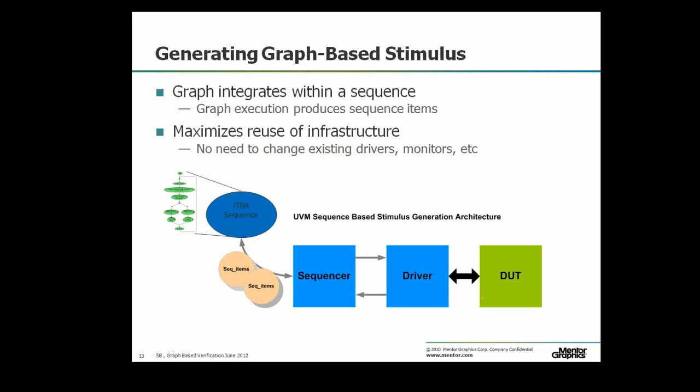So from the outside, the ITBA sequence looks just like any standard UVM sequence. It has the same TLM interface. It relies on the same methods like start item, finish item, etc. to send data to the sequencer. So for the rest of the test bench, all the drivers, monitors, scoreboards that you already have will work as normal. There is no change whatsoever.